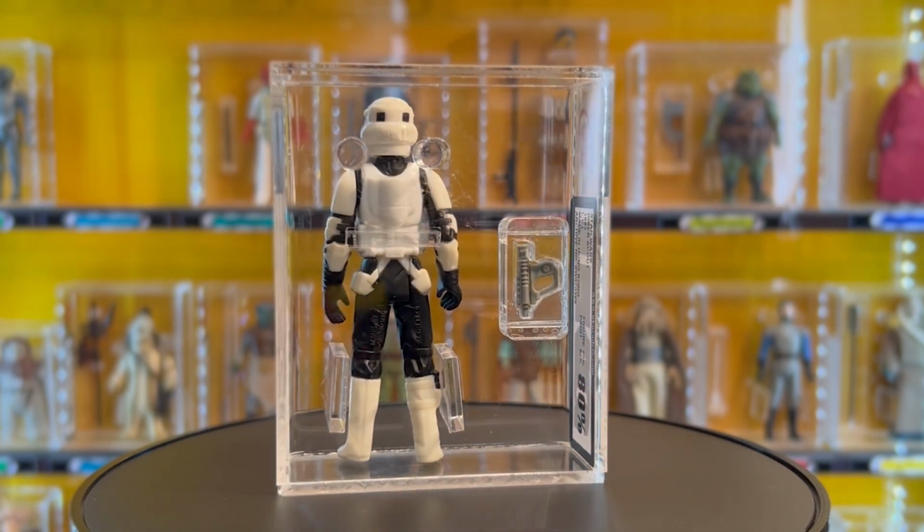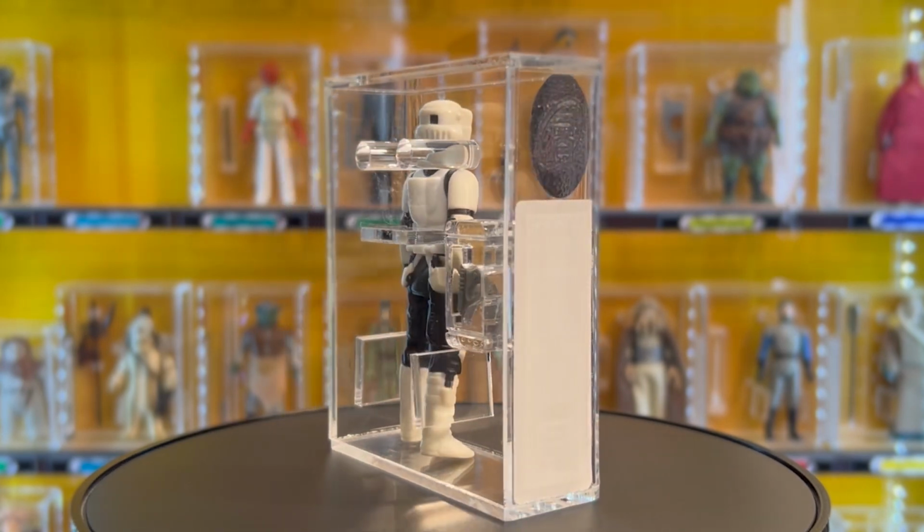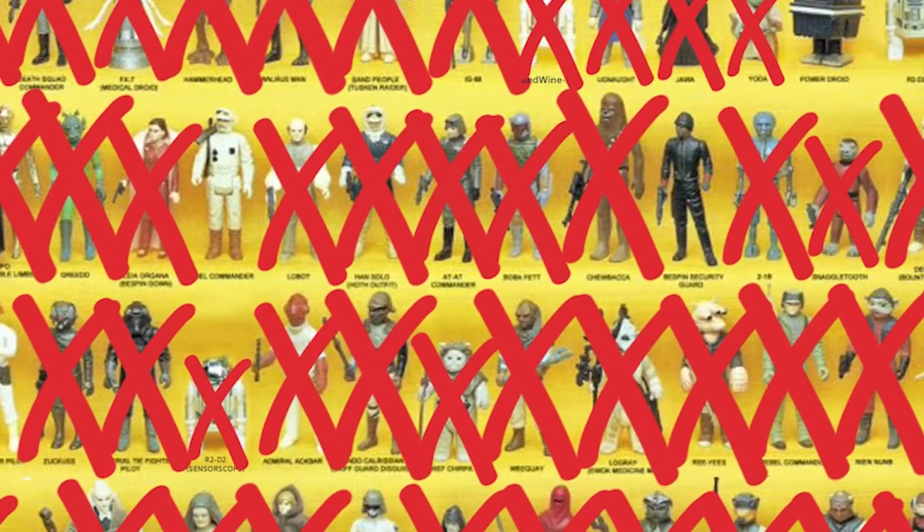It's like another one of those white figures where the limbs seem to discolor from the actual torso. This one has slightly discolored, which is probably why it got the 80 grade, but it's not too bad. I mean, it's not that noticeable. I still think it's fairly good white, but this is a great figure.